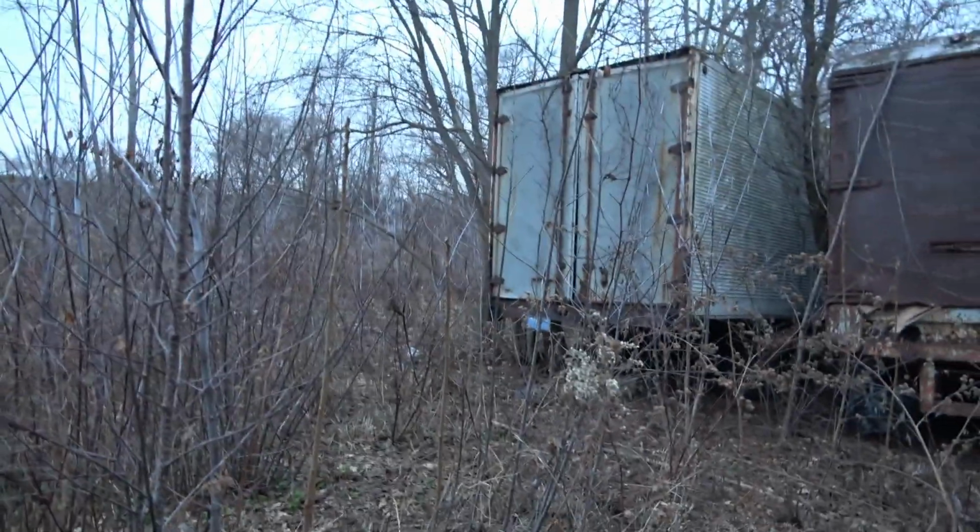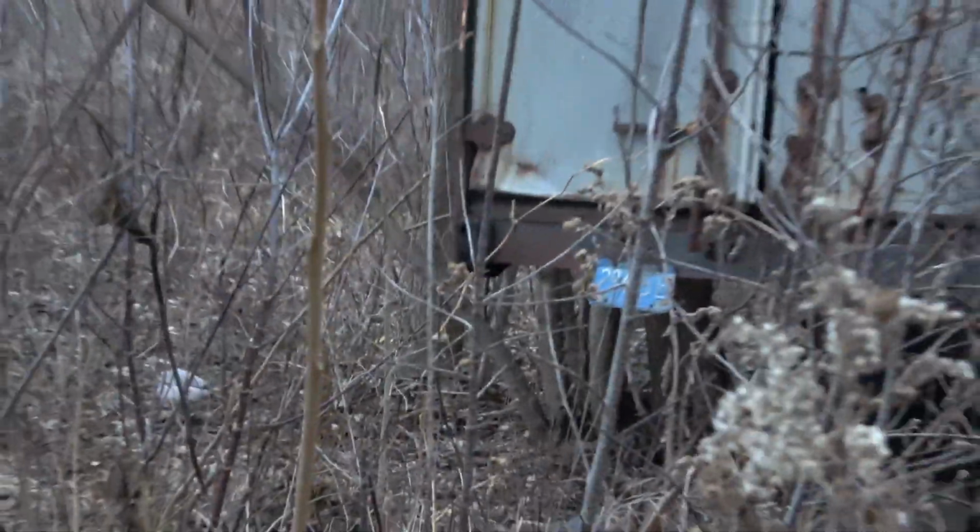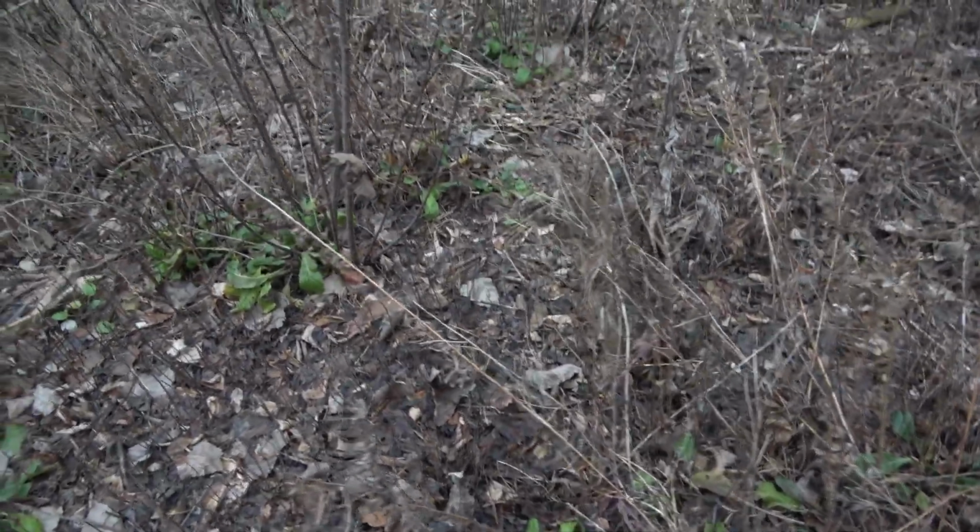Is there any track here? No, not really. That's definitely, these are all old trucks. Trucks in front of them? These are trucks? Yeah, you can tell by the license plate on that one right there. That's a truck. Are these on trains? These are not, unfortunately. These are old trucks. Still kind of cool, though.